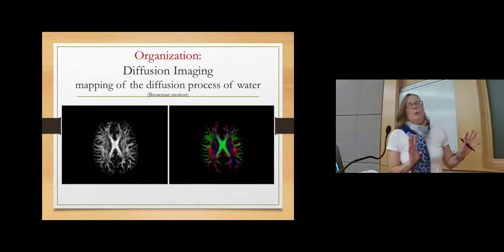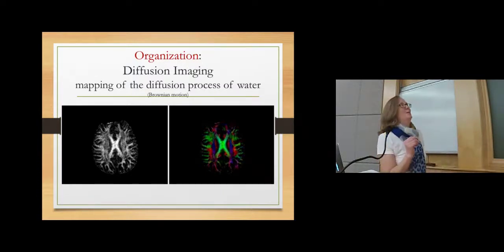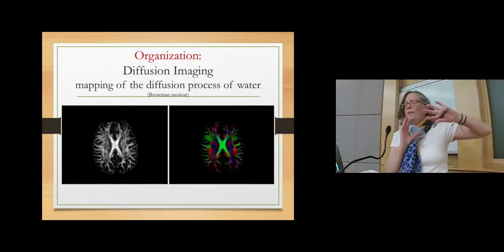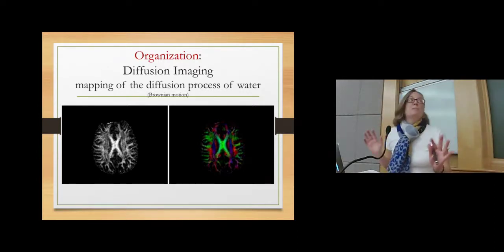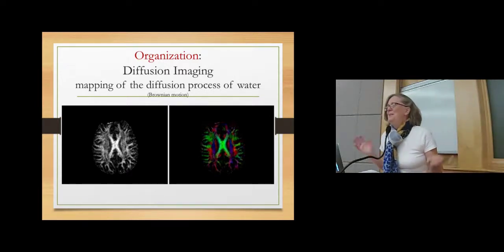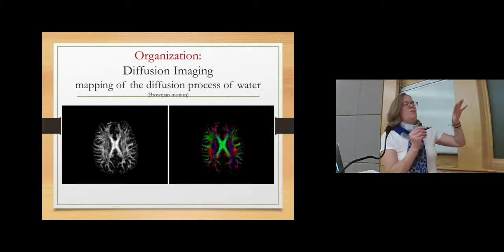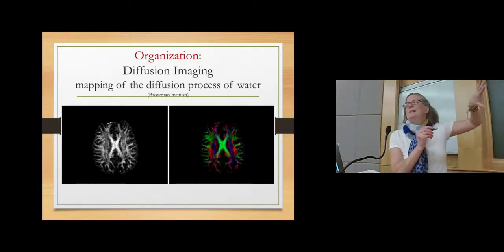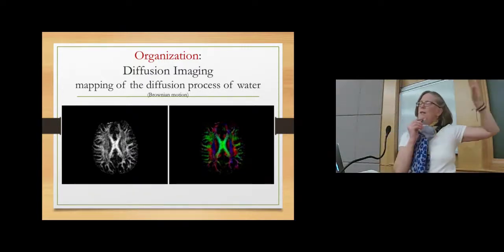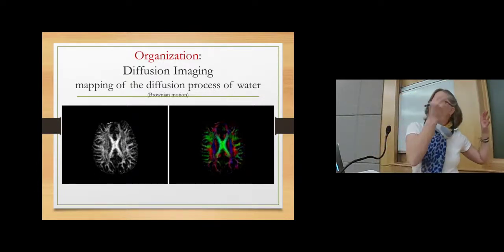So we do what we call diffusion imaging. Again, don't expect anybody to understand this, but we're mapping the diffusion of water. For any nerds out there, Brownian motion, if anybody remembers that from science class in college, that's kind of what we're talking about here. So this is the image we get. Not very pretty, but it tells us so much. It tells us how water is traveling through the brain.